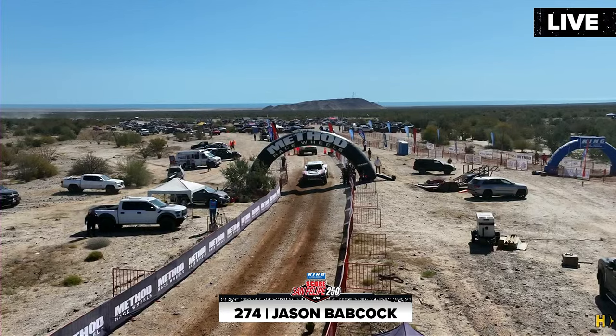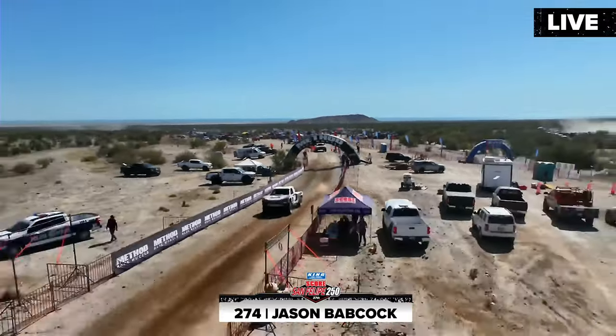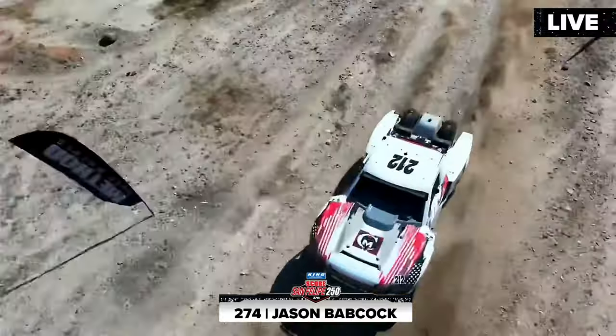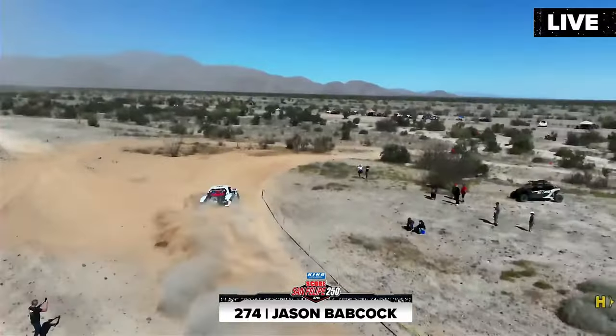We're about three quarters of the way through spec truck qualifying. We've only got 8 more trucks to go. And then, like we officially said before, we're going to let the trophy trucks go out and do their sight lap, and get them staged up to let the Olympic trucks run.